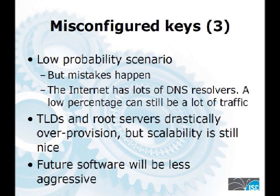The other thing that has been a concern on the TLD and root server provisioning side: the internet has lots of DNS resolvers. Only a small percentage of them have to be broken for the result to be a lot of traffic. TLDs and root servers drastically over-provision. But the scalability is still kind of nice.